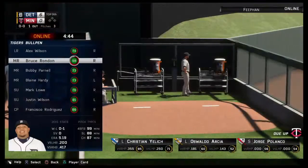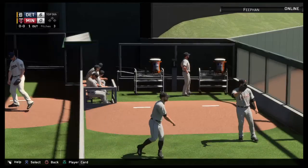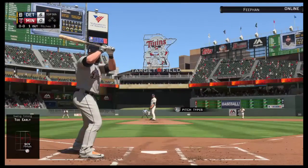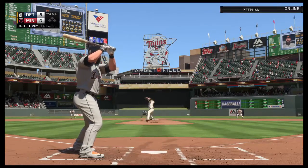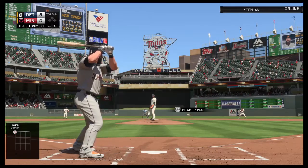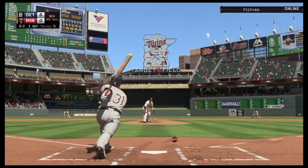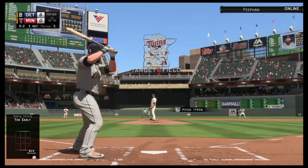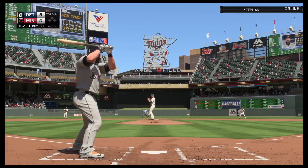Casey McGee stands into the box. He could really use a knock here. 0 for 3 in the game so far. And looks like he got the call there on the pitch inside. It's 0-1. Not the greatest at-bat thus far as he misses that pitch in the dirt and falls behind 0-2 now.